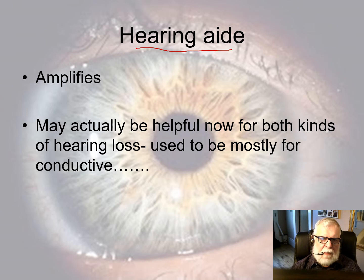Hearing aids will amplify sound. Again, if it's a conductive problem that the bones are not moving, it's not going to help that much. Or if it's a severe sensorineural issue, it may not help that either. But when someone has hearing loss, usually we'll send them to an audiologist. They'll do a thorough evaluation, and they'll decide whether or not they can use hearing aids. We used to use them mostly for conductive, but now there are types of hearing aids that will also help for sensorineural.